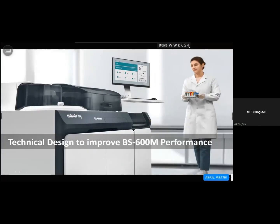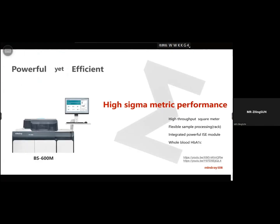And it's really a great pleasure to share with you the technical designs of BS-600M. As we know, this year is the first year BS-600M was launched, and it has powerful functions such as high throughput per square meter, a continuous rack loader with 120 sample positions, an integrated powerful direct IC module, and whole blood hemoglobin A1C with the enzymatic method, which has been discussed in previous ChemTalk. If you are interested in this function, you can check out the link here to find more information.